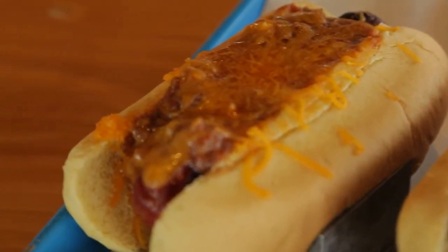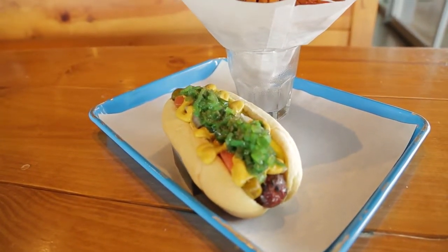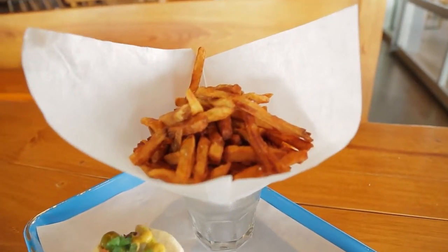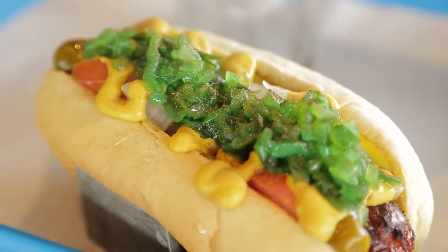We do a hunter, and that one's got bison and venison in it, and then we do a couple of them with some cheese mixed in. We've got a jalapeno cheddar, and then we do our brat with some cheddar in it. So we do 7 different ones basically, and we've got some room to grow.